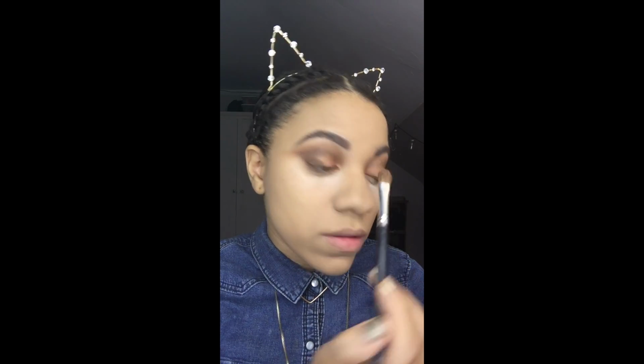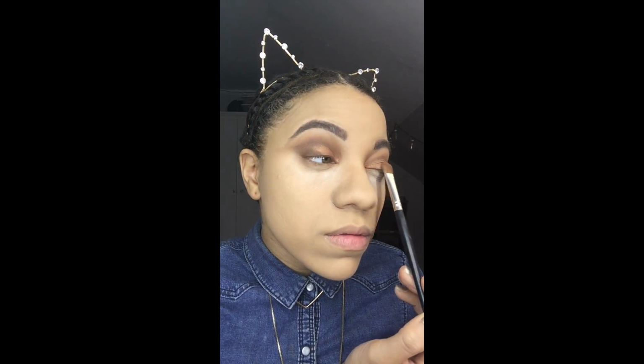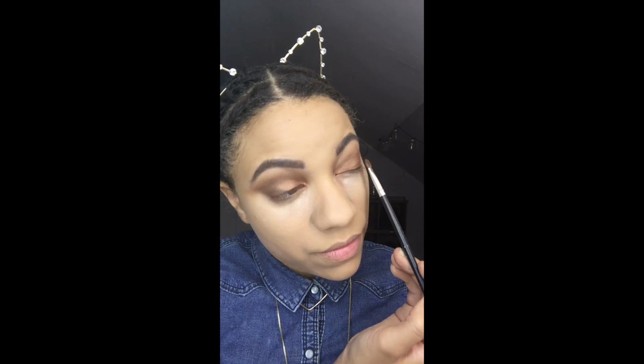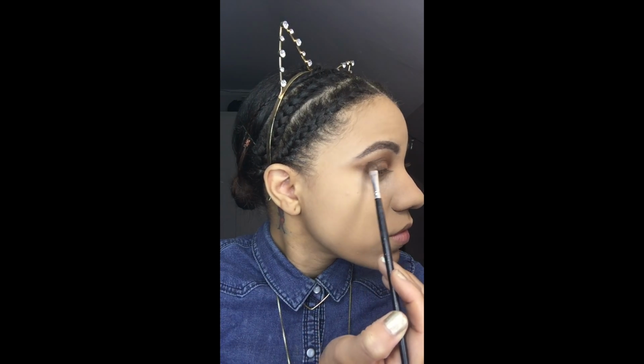And now you can see I'm pulling that darker brown out of the palette a little bit in the crease, and I'm pulling it towards my tear duct up top. And you see how that space is not rounded. I wanted to do something a little different and pull it up towards the V, also right on the center of the lid, because I really like how that looks there. Very, very pretty.